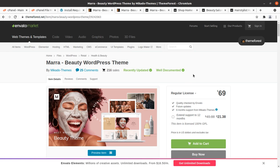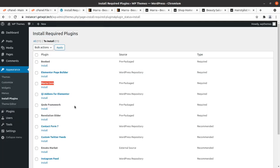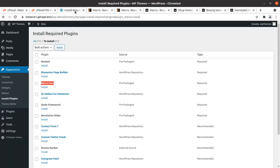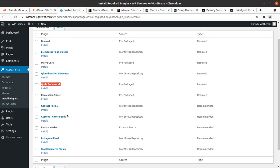So the Marra Beauty WordPress theme, again, we are going to install. I was talking about Marra Core that has been developed by Mikado Themes, and QI add-ons for Elementor. This is an add-on, and a code framework is being used in this theme. So this is a good framework. Of course Revolution Slider is being used, so it has been pre-packed. So the code framework and Revolution Slider, Marra Core has been pre-packed, and also Booked is pre-packed, and the rest of the plugins are coming from the WordPress repository or an external source.